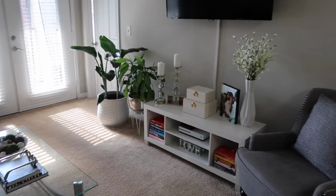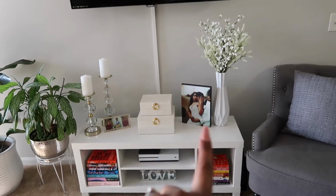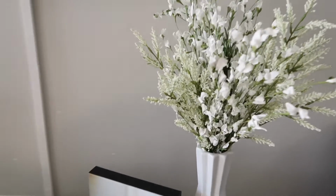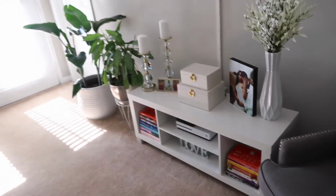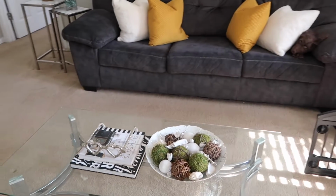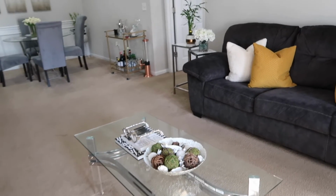And over here, I just got rid of the Christmassy-like flowers. I rearranged those photos just because it looked a little odd at first. Got these flowers at Hobby Lobby, or floral stems. They're not really flowers. Kept that minimal as well. Finally added some coffee table books and a little bit of green moss just for some color over here.